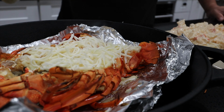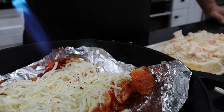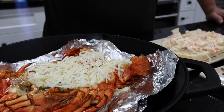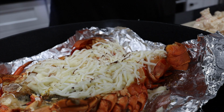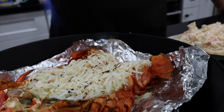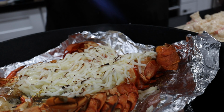So we're ready to dig in. What we have here is the half lobster that's been kept warm. We put some mozzarella cheese on top and we are torching it so we can have a nice melted layer on top of that lobster meat. We have lobster rolls, we have a lobster tail, and of course on the side, no big deal, but we have some bluefin sashimi and a bluefin collar to top it all off.